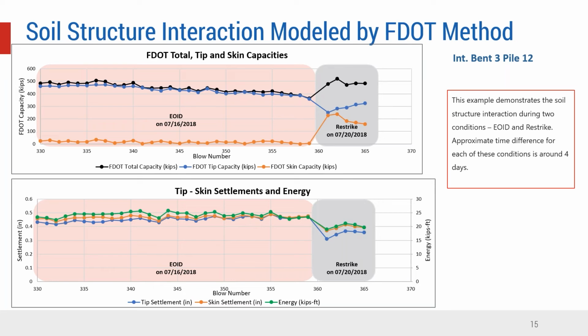One of the key things you also see is the pink side of the graph and the gray side, which is your restrike. The pink is during the driving, and the restrike is 4 days later. Right here, at the restrike, somewhere between blows 360 and 361, you have a significant gain in skin. During the initial driving process you don't have much skin, but when you come to the restrike, you gain in skin.